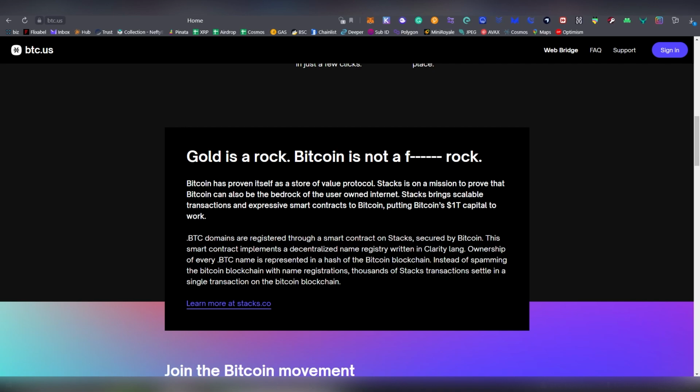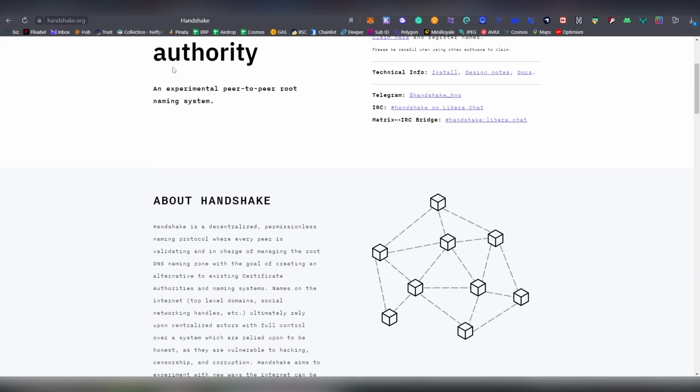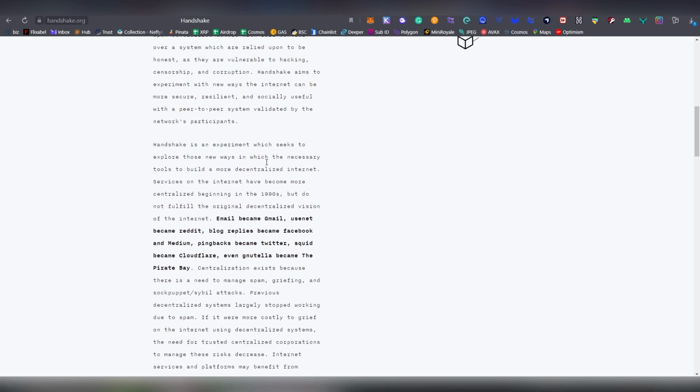Now let's move into our next service. We have Handshake, which is basically a decentralized naming service, also a certificate authority. It's its own blockchain and everything, and they already have their own token, HNS. However, it doesn't mean they're not going to release some type of governance token down the line or do an actual airdrop for the holders.